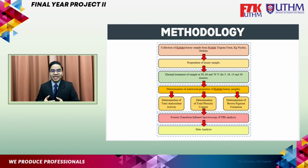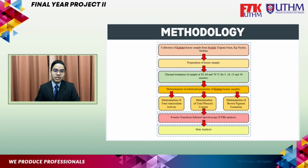KELULUT honey was treated at temperature 50, 60 and 70 degrees Celsius for 5, 10, 15 and 30 minutes with the use of a water bath. The nutritional properties, which were antioxidant activity and total phenolic content, were being determined through DPPH assay and Folin-Ciocalteu method respectively. The antioxidant was being measured by observing the inhibition of radical scavenging activity of DPPH via UV spectroscopy at wavelength 517 nanometer. High inhibition of radical scavenging activity indicates high antioxidant level.